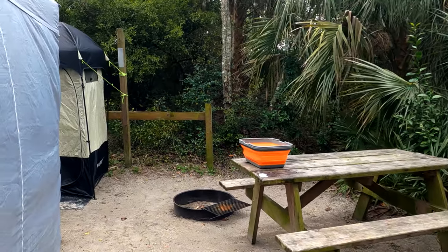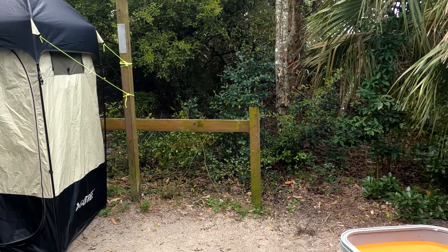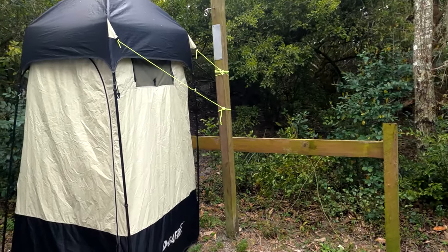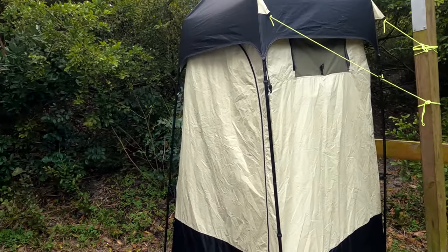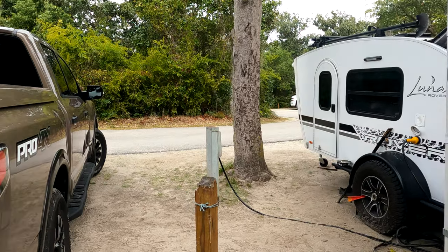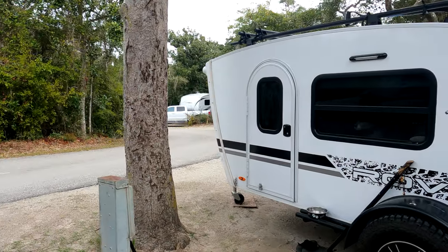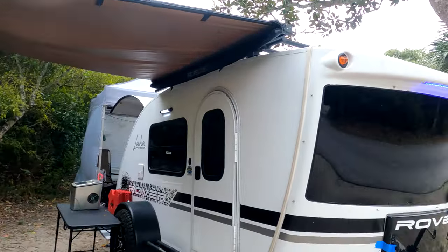So you can see there's not much room here on this campsite. This is, I'd say, very likely the smallest campsite we have ever been in. And the ground is all dirt, it's not gravel. So yesterday we had a little bit of a mess to deal with, but we made it through. We're having a great time. But this is our campsite.